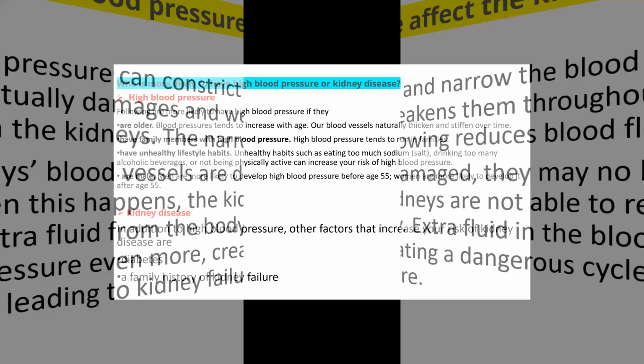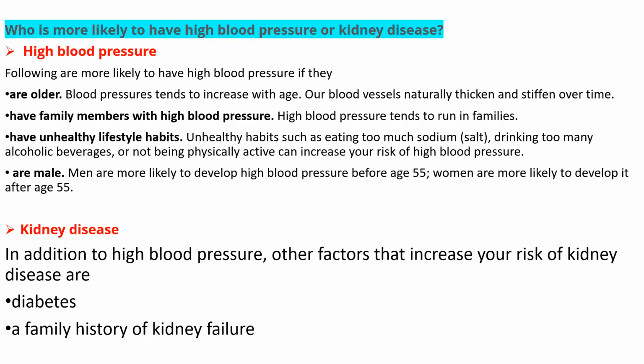So you already know that. And who is more likely to have high blood pressure or kidney disease? All this I explained. Older patients, family members, unhealthy lifestyle. Yes, males are more at risk. All this I have already explained. Or kidney disease, those who have diabetes, family history of kidney failure. All this.